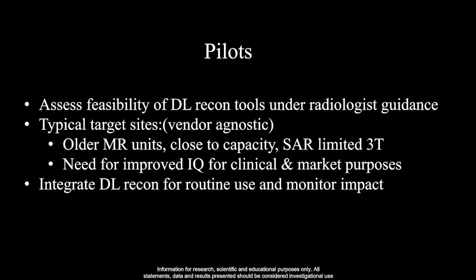So let's look at some of the pilots that we've done at our institutions across our network, from the West Coast to the East Coast. We look to assess the feasibility of DL-based recon tools under a radiologist's guidance. Again, it's really important to understand here that these aren't science experiments. These are images that are vetted as acceptable to go forward by a radiologist.